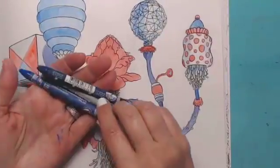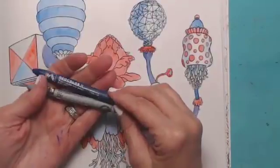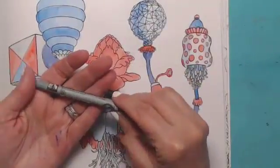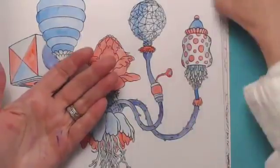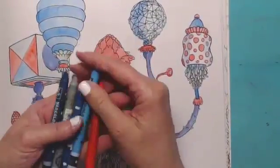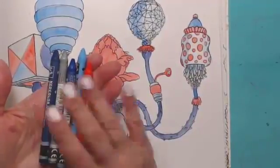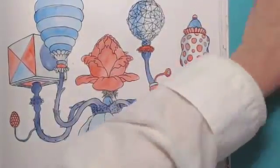Light blue, blue, night blue, which is like an indigo, and gray. Those are the colors that I picked right out of the Design Seeds. I know, right, Vicki? And good morning, by the way, if I missed saying hi to you.